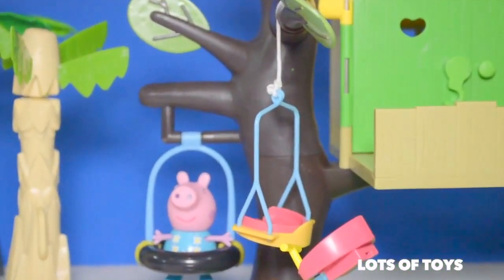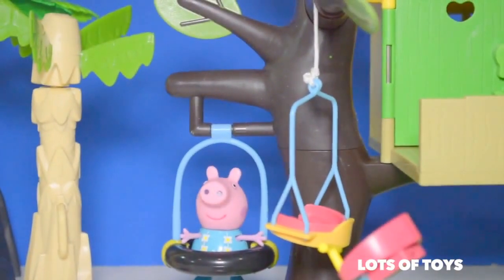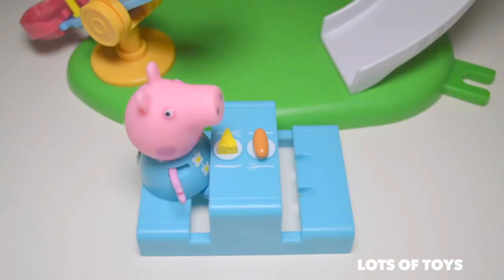First up over here, we have a tire swing, and Peppa Pig is on it. Hi there, kids. I'm Peppa Pig. Welcome to my treehouse. I'm waiting for my friends to come and play. I want to have a snack before my friends come. I have a piece of cheese. Yum, yum. I'm so glad Mommy Pig set this up for us.